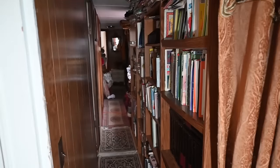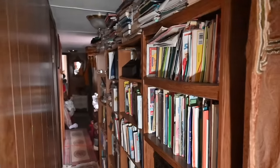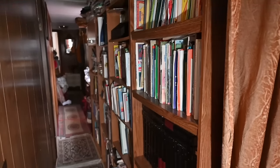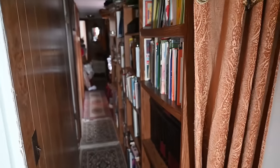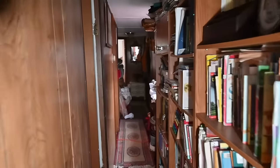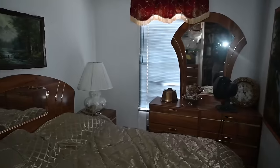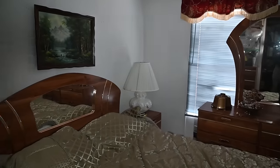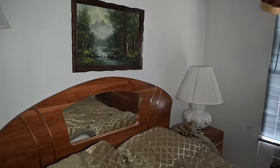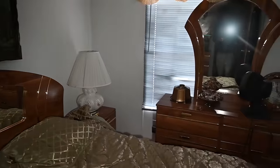It seems like a narrow hallway. It's not too big. And on the right side, tons and tons of books on the bookshelf. And I love how none of it's trashed either. This place has obviously been untouched and unfound by anyone since it was abandoned. And the first room we're seeing is also completely frozen in time. I love places like this for sure. Perfect bedroom. It is very small, but I'm not sure what's going on.